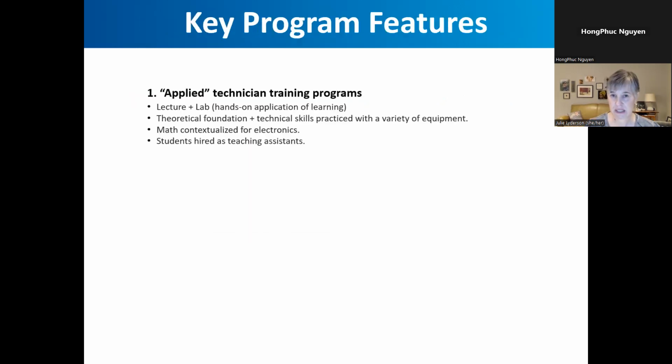When I try to distill down what are the key things I need to tell you about electronics while you're considering whether this might be a fit for you, I've got 4 categories. The first is that we are applied training programs. That just means that we really emphasize hands-on application of learning. Most of our classes have a model of lecture time in class, a short break, and then moving into lab. So you're getting the theory that you need through lecture. You're also developing technical skills and practicing them with a variety of equipment, which is very much appreciated and in demand by employers.